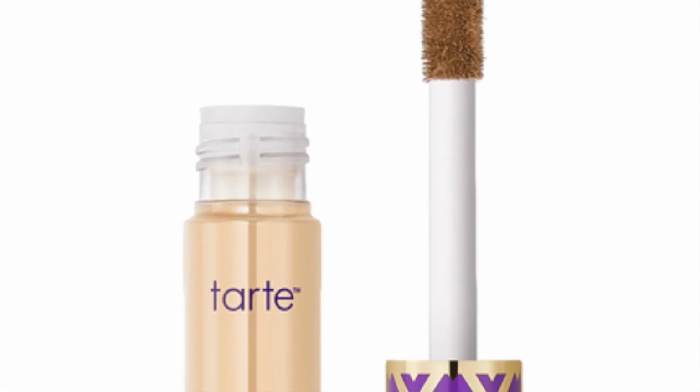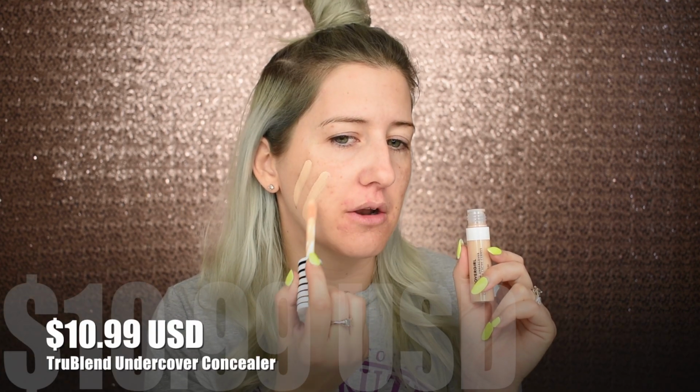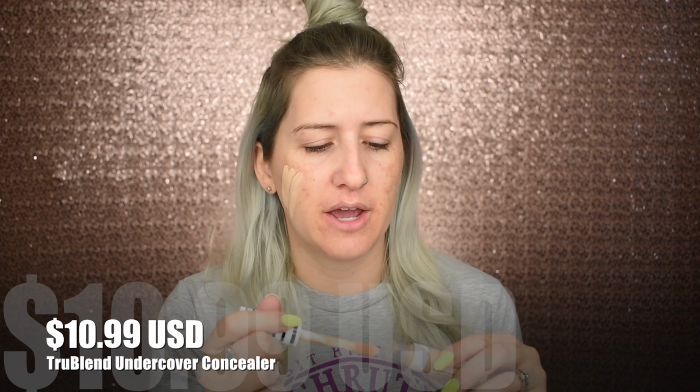That looks kind of similar if you ask me. Let's see if it performs the same though. Oh yeah, that's a good shade. Ooh, it feels very silky going on. Stopper is good in it. Okay, very smooth. I usually like to use a brush to blend out, so I'm gonna be using this flat top kabuki brush from BH Cosmetics.